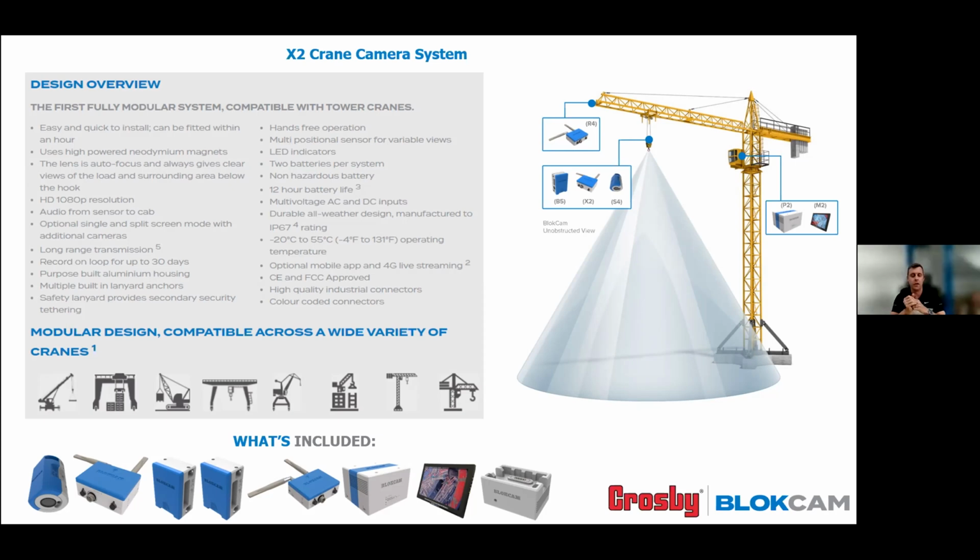Recording as standard, and that recording is tamper-proof. It cannot be deleted by a guilty party. It can be used for training purposes. It can be used for learning and education. Also, as I've already stated, everything is high definition. Everything on the hook block is powered by a battery, as you saw in a previous slide. And each system comes with 2 batteries. Each battery is capable of running for a full 12-hour shift. And with a 5-hour recharge time, this means you can run your camera system 24 hours a day.